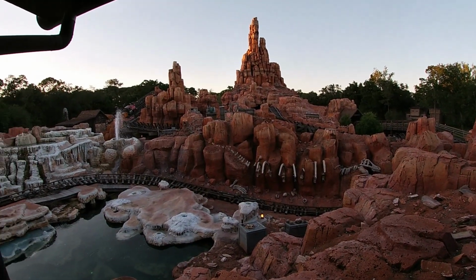Here's a look at Big Thunder Mountain Railroad. We are about to enter the train and we got row 15. We're on the very back of the train. It's gonna be good. As you can see, there's no one behind us. But shout out to Magical Adventures. Here we go!